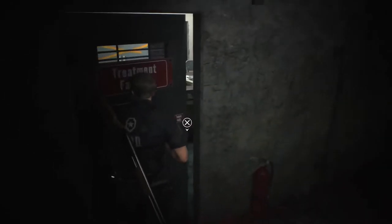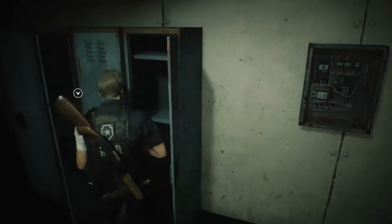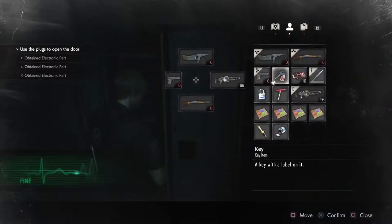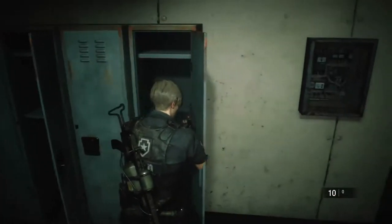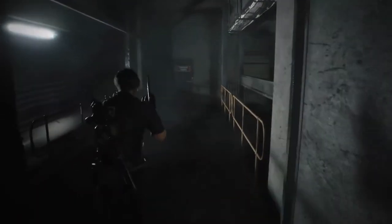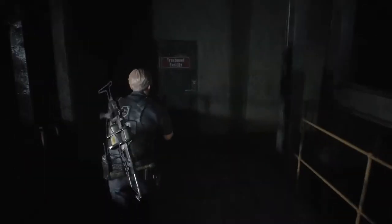Okay, it does drop down. Nice. Doesn't matter what plug is in it. We still need that key, apparently. Yeah, it's for this room right here.